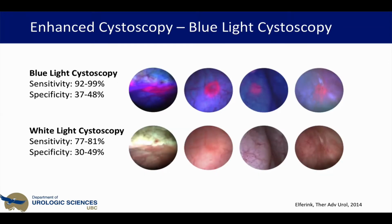Here we can see some images of blue light cystoscopy across the top row and white light cystoscopy on the bottom row. Blue light cystoscopy across various studies has a sensitivity of 90+%. Now the specificity is just under 50%. The reason for the low specificity is due to fluorescence seen with other causes, not just malignancy: inflammation, recent BCG, recent resection or biopsy, or simply tangential lighting. A few contraindications to note are active gross hematuria and drug hypersensitivity or porphyria.